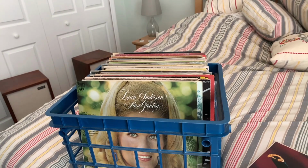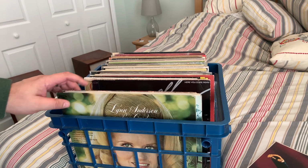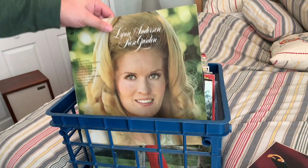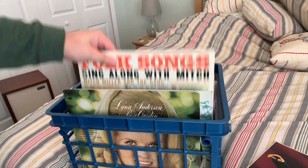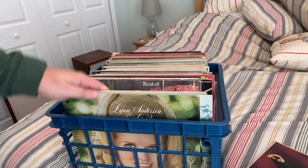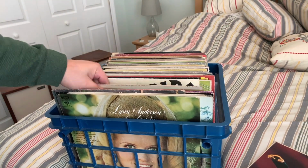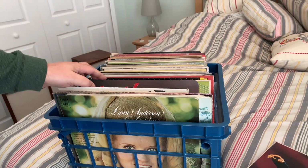I got rid of my albums decades ago. So all I have in the house are these old albums that belong to my parents. And they're horrendously bad albums. My dad was a country music fan. Here's Lynn Anderson. Oh, look at this, Sing Along with Mitch. Oh my God. He loved Dolly Parton. Connie Francis. Perez Prado, Great Mambos.